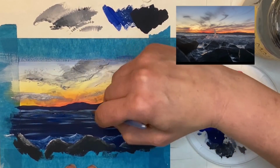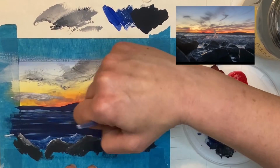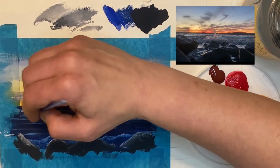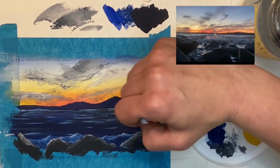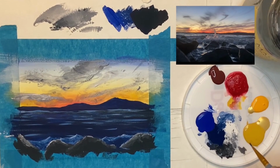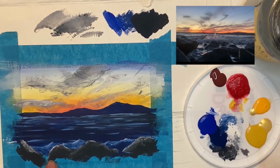I don't really want to blend the colors too much here because they're very defined, independent of each other. Using a very dry brush for all of that. And I think that's about it for me today. I feel pretty good about this in general, and it's dried pretty quickly. I'm impressed how quickly it dried even.